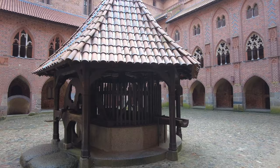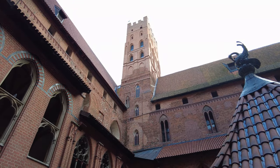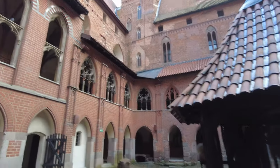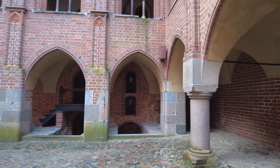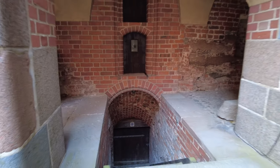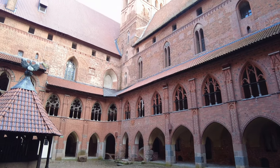Wow. So this must be their well, huh? Very cool. And it's all brick. There's a lot of stuff underneath this castle too, you know what I mean? It is big.